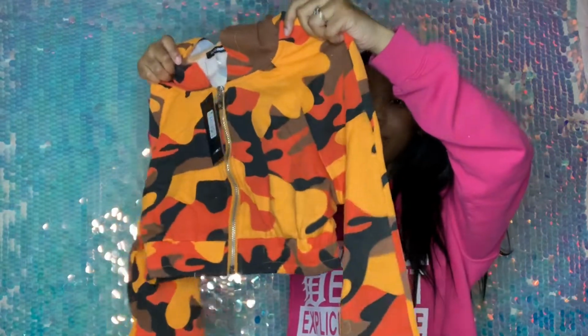And I know it's like, I live in Michigan and it's still cold. Why am I buying stuff like this? But it's like, I have faith in spring.